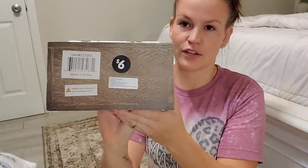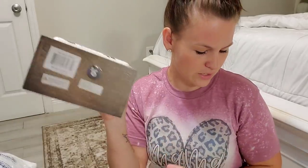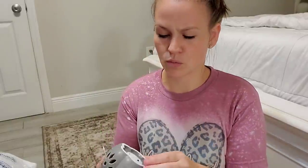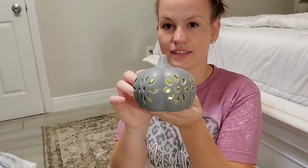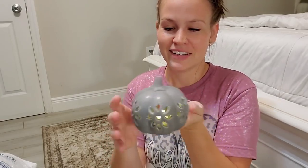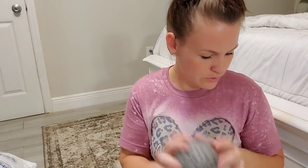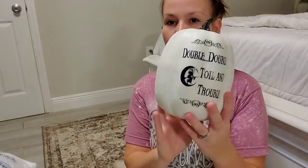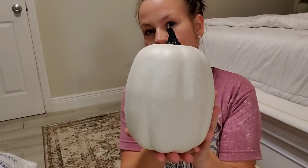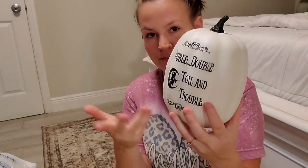And honestly, I can use it for so many different things. So I really like this, and it was $6. I almost thought for a second I paid $9 for it and I was like, oh my gosh. But it was only $6. And then what else did I get? This little pumpkin. I don't know how much this was because it didn't have a price tag on it, but it does light up. That was really pretty, and I think this would be cute in the bathroom, just like a little night light at nighttime. Thought it was really pretty. So I got that. And then I found this Halloween pumpkin, and what I planned on doing was turning it this way when I'm not using it for Halloween decor, and then this way for Halloween time. So thought that would be pretty.